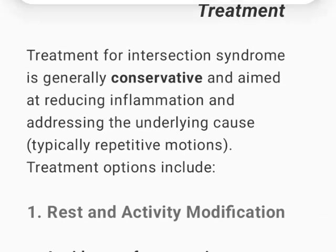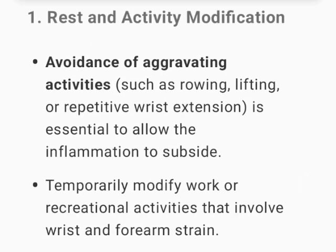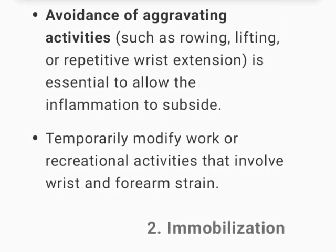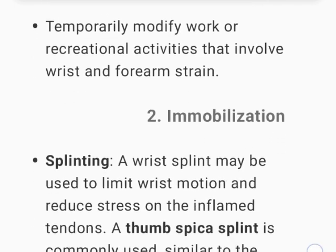Treatment. Treatment for intersection syndrome is generally conservative and aimed at reducing inflammation and addressing the underlying cause, typically repetitive motions. Treatment options include: 1. Rest and activity modification. Avoidance of aggravating activities, such as rowing, lifting, or repetitive wrist extension, is essential to allow the inflammation to subside. Temporarily modify work or recreational activities that involve wrist and forearm strain.